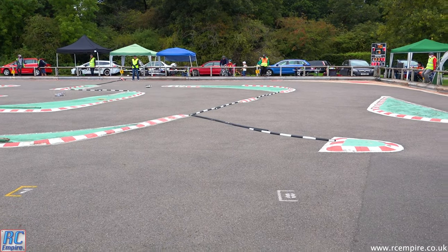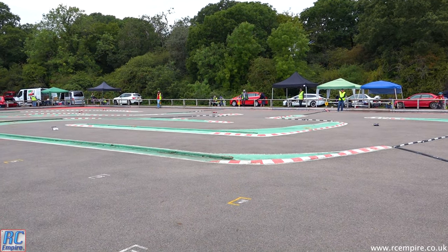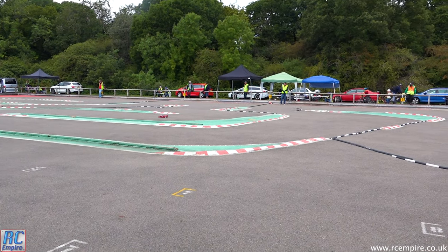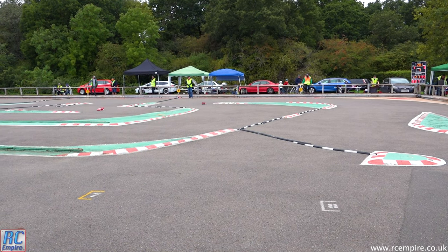Here comes our leader, just going past the scoreboard now. Just came down this road and across the line. So that's our leader who's now eked up his lead over Andy, who's now just crossing the line now.